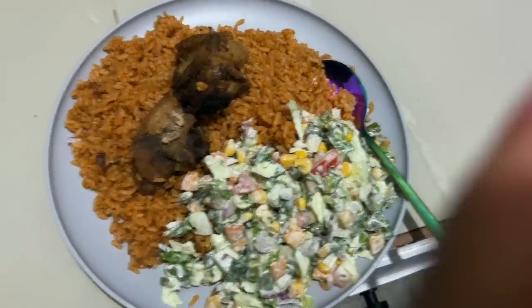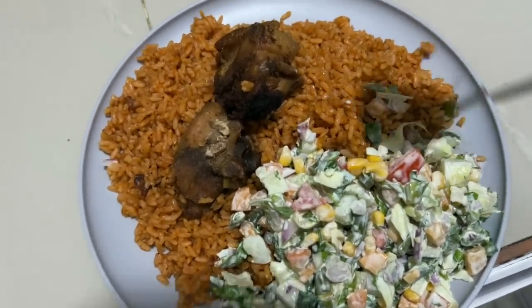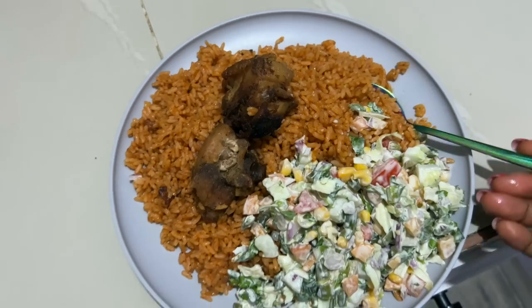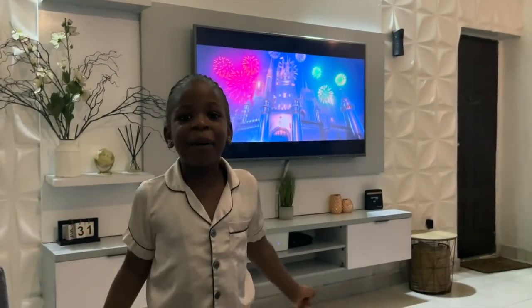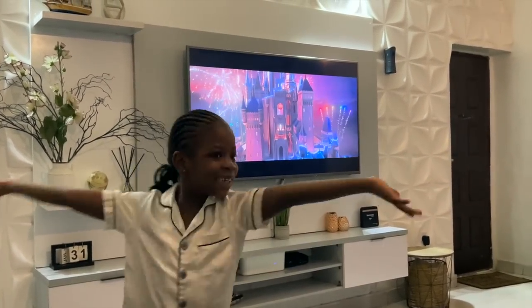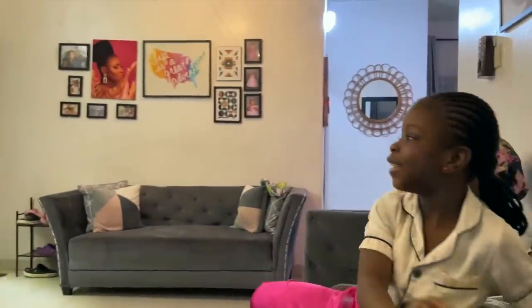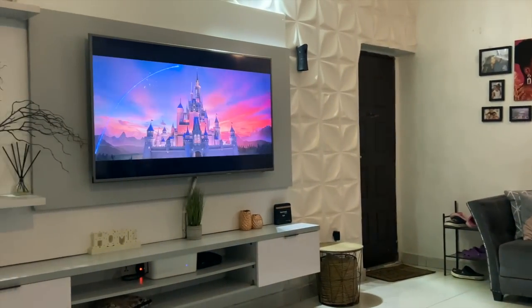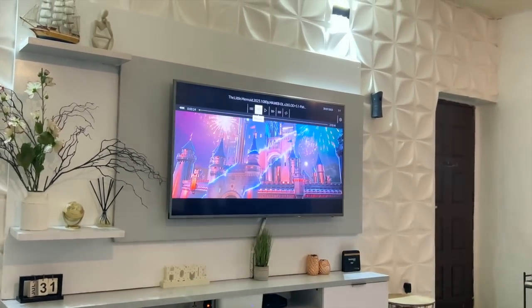So good. It looks so good. Thank you, Grandma. I love you so much. Mmm. It's so yum. So we're watching The Little Mermaid. Party started. Why is it doing this? Guys, we forgot the popcorn.